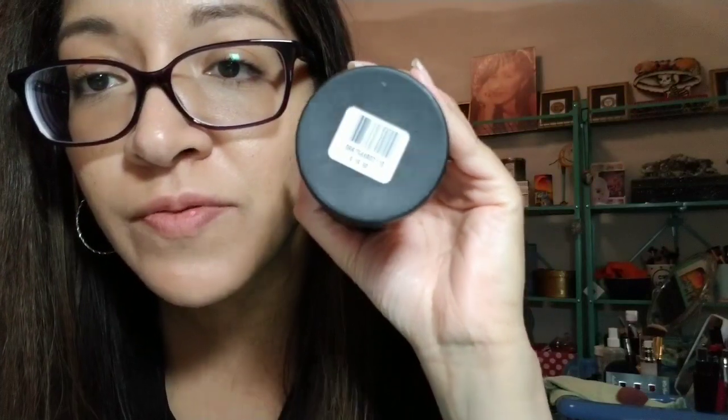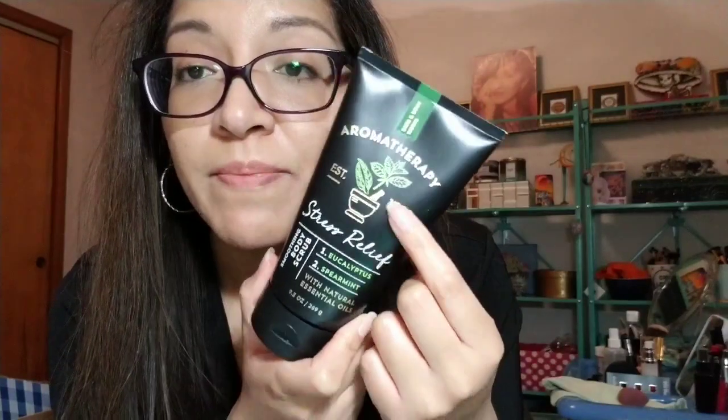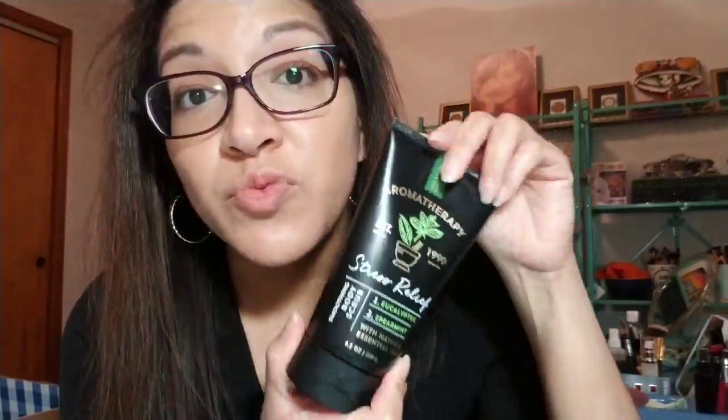This is usually $16.50. I don't know if you could see that. This lighting's not that great. No, I don't think you can. Well, anyway. This is the Aromatherapy Stress Relief Eucalyptus Spearmint. This is a body scrub. This stuff is really good if you're trying to do pedicures at home and trying to save money.